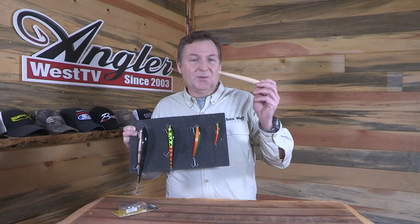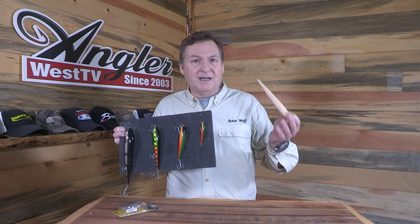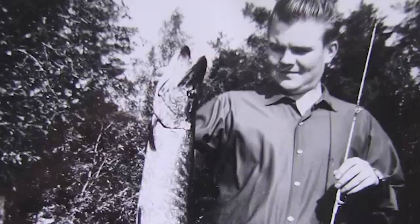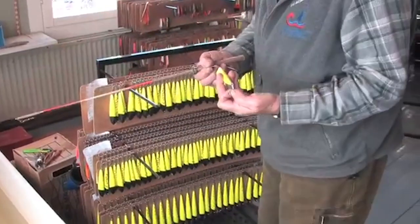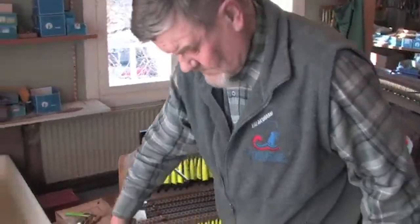So what's the big deal with wood? Why not just go to plastic like everyone else? Well, I think the original owners, Hannu and his brother Kalevi, who started the company back in 1963, knew that you cannot match the fish catching ability of wood with plastic. You just can't do it. The wobble isn't going to be the same. And in Europe, they call these wobblers.